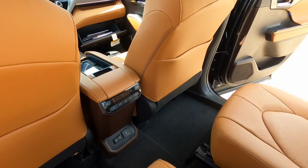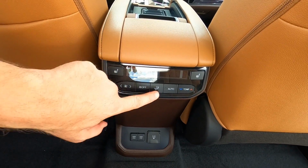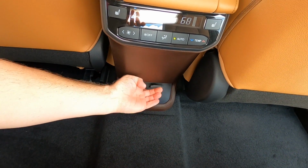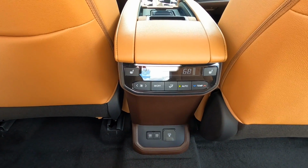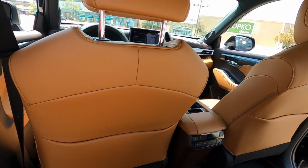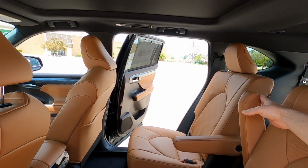And then down here is where we've got the heat and air condition controls and the heated seat controls for the back passengers. And way down there is where the power ports are for your smartphone and your electronic devices and such. And then there are additional cup holders in the center, and both seats have pockets on the backs right here. And both of these back seats, these captain's chairs, do have folding armrests.